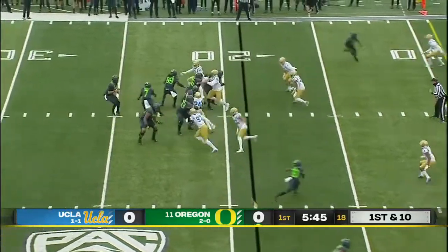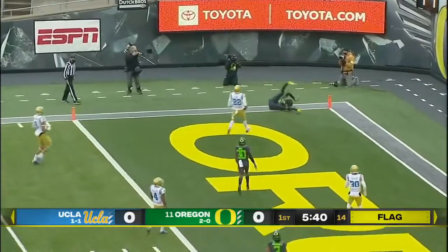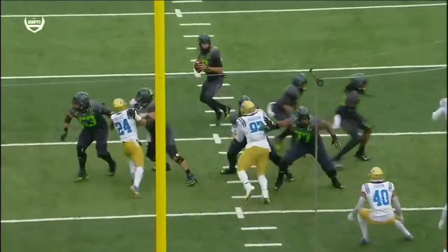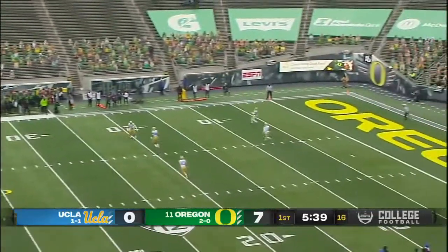Oh, way offside there for UCLA. Should be a flag coming in. And Shuck throws it on first down to the end zone for an Oregon touchdown to Devin Williams. Without Micah Pittman, the other talented young receiver, and Williams certainly getting a lot more action for Tyler Shuck.